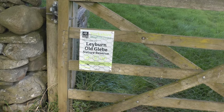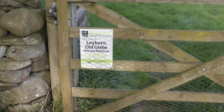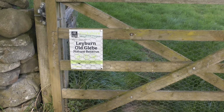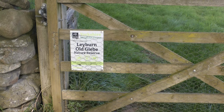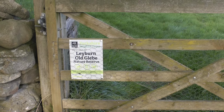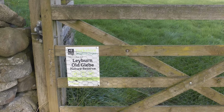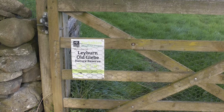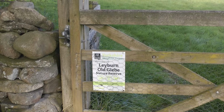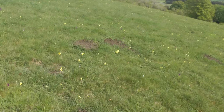Well, I've just come up to Middleham to try for a trout too, and I thought, while I'm here, I'll just call in at the Leyburn Glebe field, which is owned by, I don't know, but certainly the Yorkshire Wildlife Trust have a lot to do with it. What I'm looking for are green-winged orchids, or early purple orchids would be nice, and there are lots of green-winged orchids in here. Oh, there are lots of them.